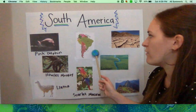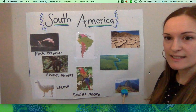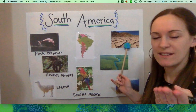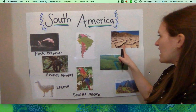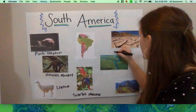Now, this is a picture of what South America looks like. And now we're going to label some special places that South America has that no other place has. This is a desert. Say desert. Yes. And this desert is called the Atacama Desert. It's so dry. You can see the ground is all cracked because there is no water in the desert.